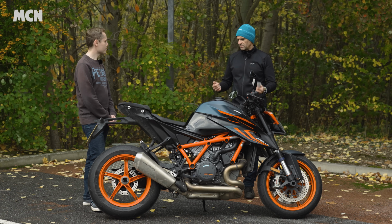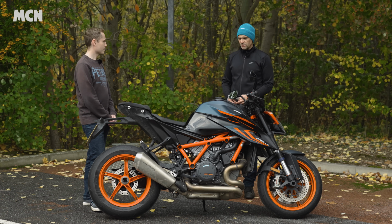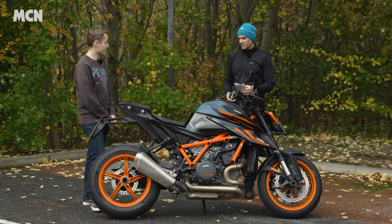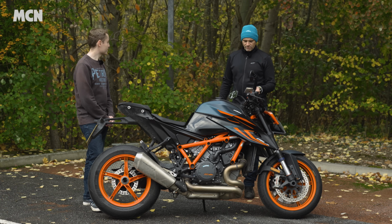It's not too cramped. Okay, you haven't got a lot of wind protection, but you've got more of a sense of speed as well, haven't you? So it feels like it's doing the speed. It really is. Absolutely. Right.